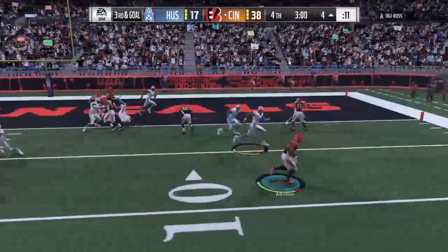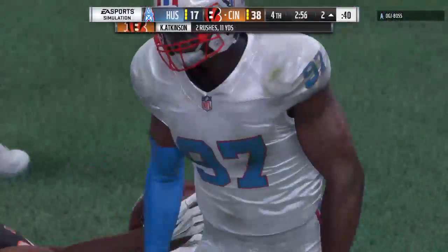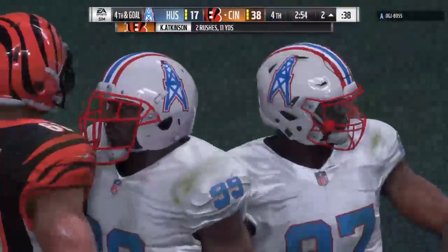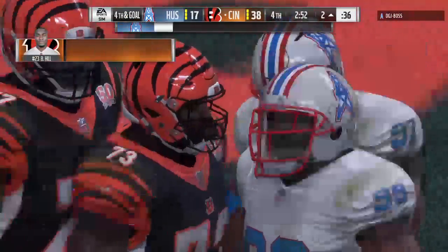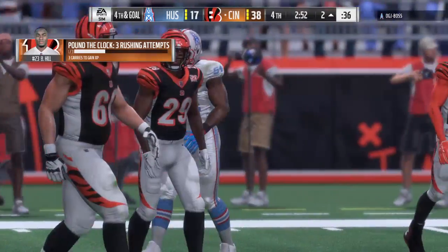They'll run it now out of the gun. Nifty move. And he is going to be knocked flat on his back. Oh, a big hit at the 2-yard line. Give him a couple on the run as it brings up a 4th down.